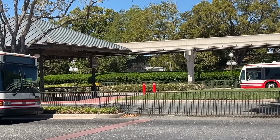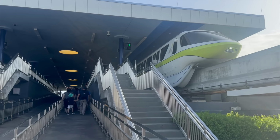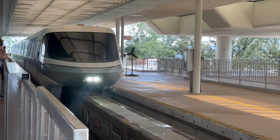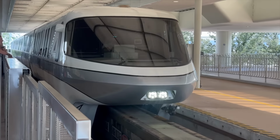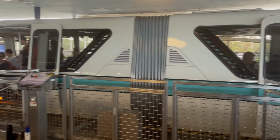Now, if you're looking to hop on the monorail after you drive and park your own car at the Transportation and Ticket Center to get the rest of the way to Magic Kingdom, the resort monorail is about a 15 to 20 minute round trip, while the express monorail is half of that, but might also be a longer line to wait in at the start of the day.